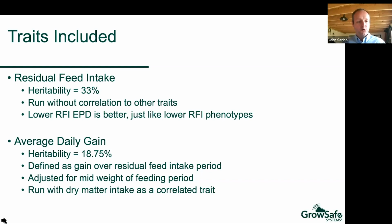So right now we run 2 traits in the GrowSafe genetic evaluation. We run an EPD for residual feed intake and an EPD for average daily gain. Residual feed intake, as we've looked through the data set, has a heritability of about 33%. We run this without a correlation to any other traits. And the results are displayed just like the RFI phenotypes are displayed, meaning lower RFI is better, a lower RFI EPD is better. And if there are any questions about RFI or how to read those, there was a presentation last week that talked about the definitions of different traits, so you can refer back to that.